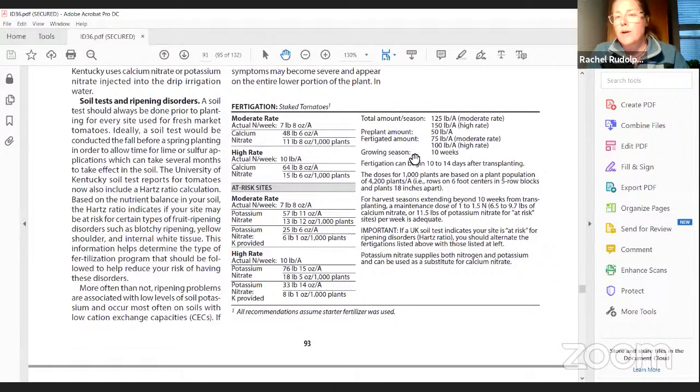We're assuming a growing season of about 10 weeks. For high tunnel growers, this is going to be a longer season than this, most likely, but for field growers, this is probably what you're going to have. Fertigation can begin 10 to 14 days after transplanting. The doses for 1,000 plants are based on a plant population of 4,200 plants per acre. That means your rows are 6 feet apart, right? You've got 6 foot centers and your plants are 18 inches apart.